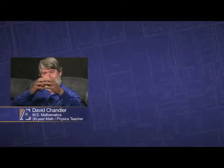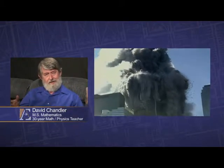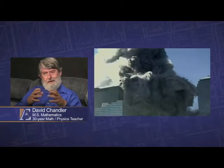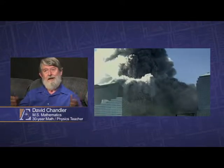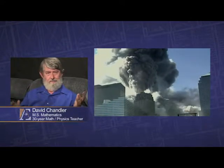It doesn't look like a collapse. It's like a huge mushrooming, billowing kind of an event. That whole thing looks nothing like a building falling down. It's a building being blown up. That's what the physics shows.